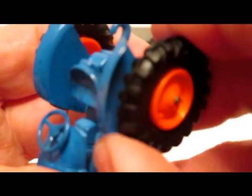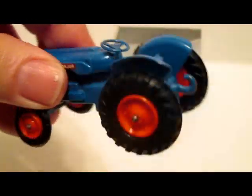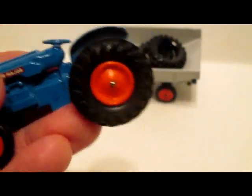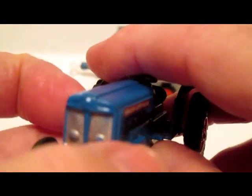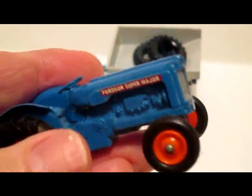There we go with the wheels. Typical with these. Loose. But pretty decent shape. A little bit of wear on that headlight for some reason. The paint's really good.